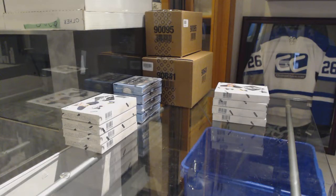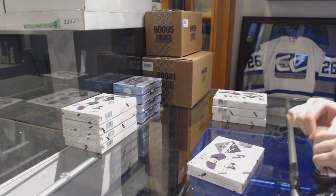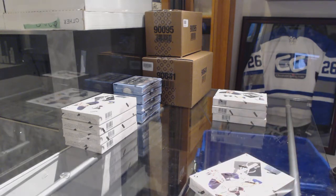Fancy group break, 94-48. We've got the four box break of 11-12 Panini Limited. I do not know where my other knife is, so I'm going to struggle with this one.